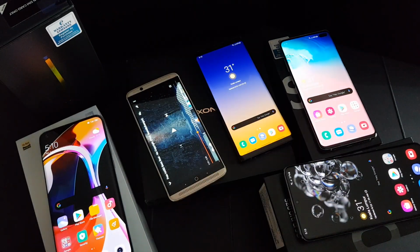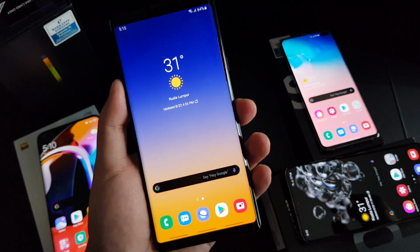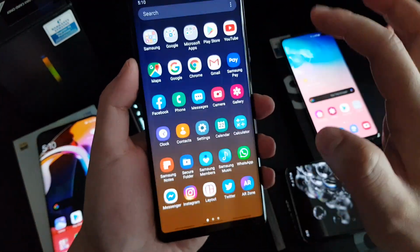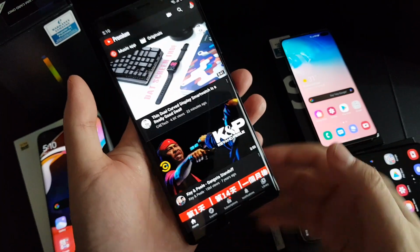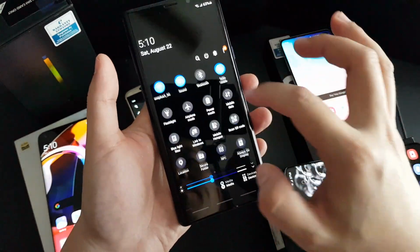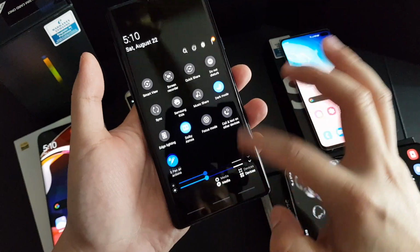Okay, the next one would be a 2018 flagship, the Samsung Galaxy Note 9, which I still use until now. As you guys know, the Note 9, S10 Plus and also the S20 Ultra are actually powered by Dolby Atmos also, which is enabled.